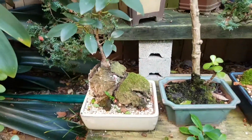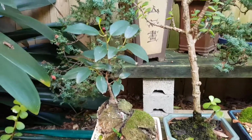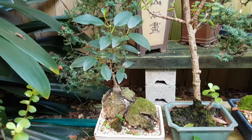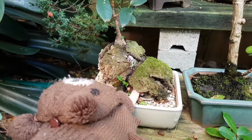Here's one I did for uni actually. It's a weird little root over rock. I think it's Moreton Bay fig again. Most of the figs are Moreton Bay, but there's another one that looks similar and I can never remember which one it is. So yeah, the weird thing about this, okay, you see these little red bits?